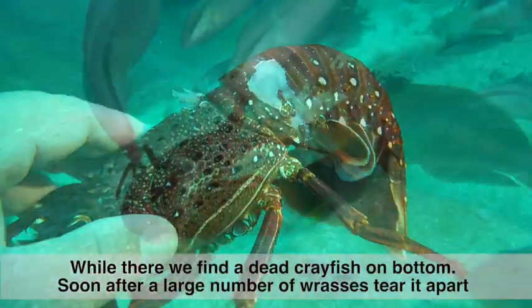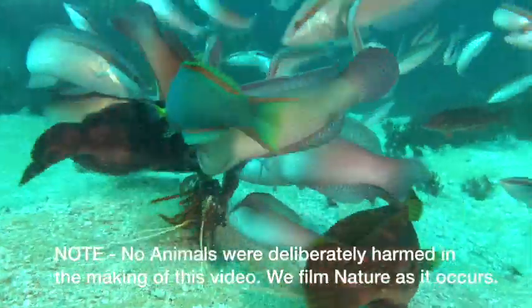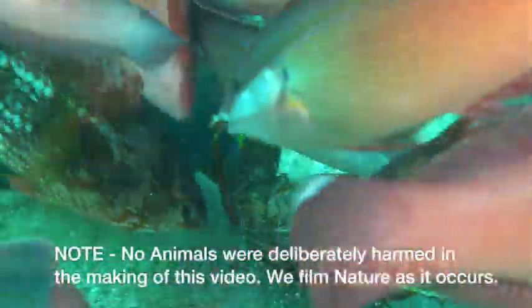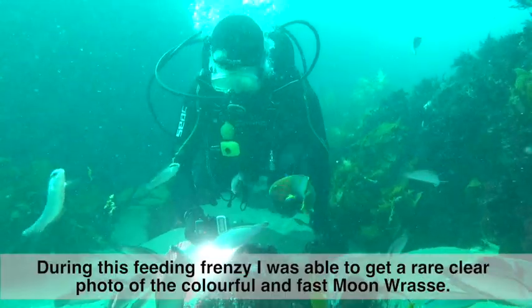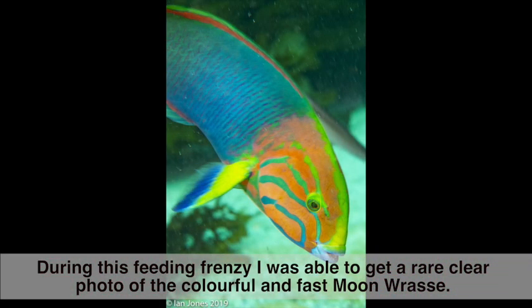While there, we find a dead crayfish on the bottom. Soon after, a large number of wrasses start to tear it apart. During this feeding frenzy, I was able to get a rare, clear photo of the colorful but fast moon wrasse.